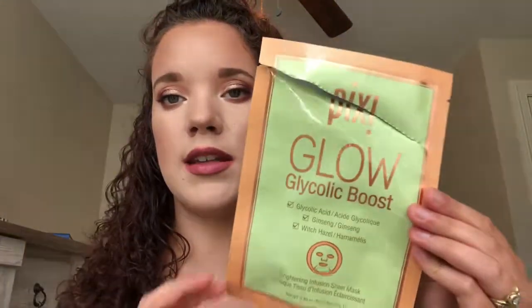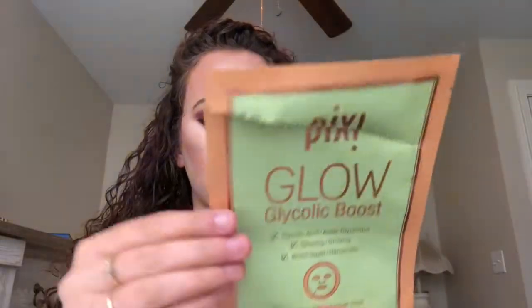Okay. Next we have a sheet mask. This is the Pixie Glow Glycolic Boost sheet mask. This came in a pack of 3 and I really liked this. To be honest with you, with sheet masks in general, I feel like the only thing they really do is add extra moisture. I feel like that's what all of them claim to do. This one I really did like. It did have a lot of excess serum in it, so it did kind of drip all over the place, but I would rather it be soaking wet and not dry. So yeah, I really liked this, and I still have 2 left over.